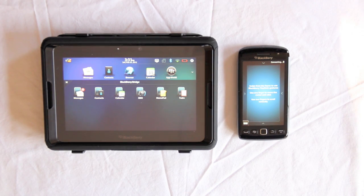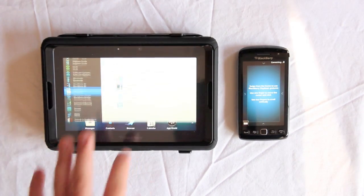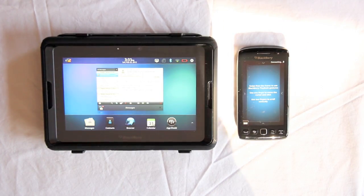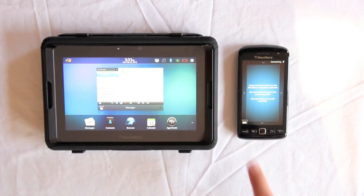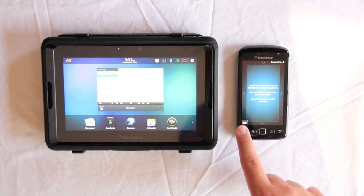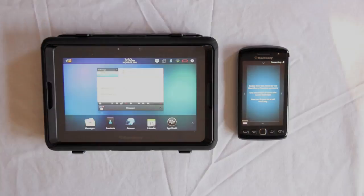Around the screen they add a fake bezel that you can use for things that need the bezel, which is really nice, as well as using your finger just to navigate around. In addition, you can just pop up your virtual keyboard there, or if your BlackBerry has a physical keyboard, you can use that as well to type things in.